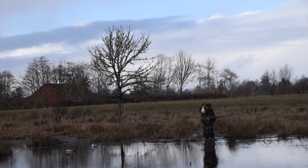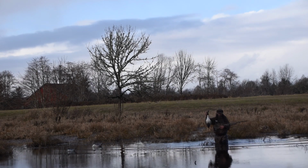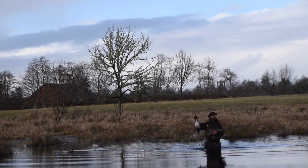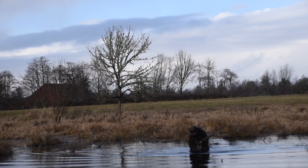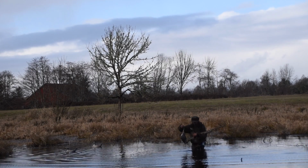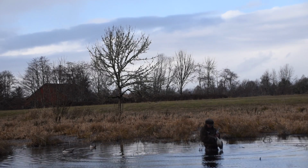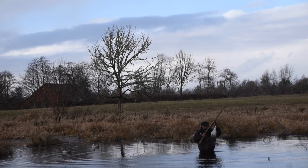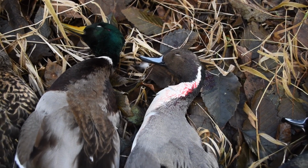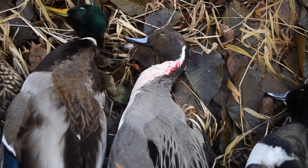That's an incredible pintail. He was mixed in with those mallards. Picked them out. Got them right in the neck. Came in mixed in with a bunch of mallards, or two separate flocks. I'm glad I held off. I waited for him to come back, and he was in there, and I saw him.